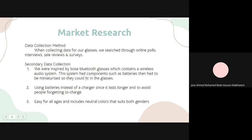Market research. Starting with the data collection method, when collecting data for our glasses, we searched through online polls, interviews, sale reviews, and surveys. First, the secondary data collection. We are inspired by Bluetooth glasses, which contain a wireless audio system. The system had components such as batteries that had to be miniaturized so they could fit in the glasses. We use batteries instead of a charger since they last longer and avoid people forgetting to charge the glasses. It's also easy for all ages and includes neutral colors that suit both genders.